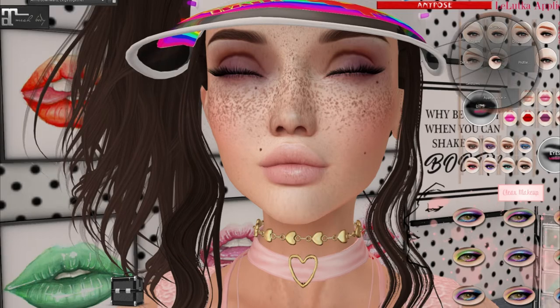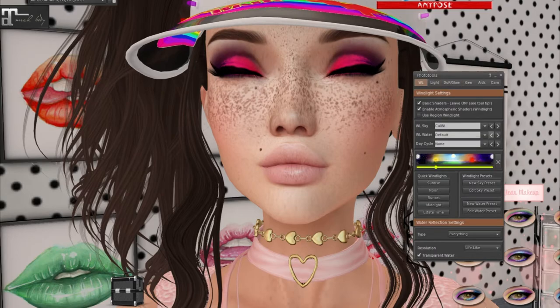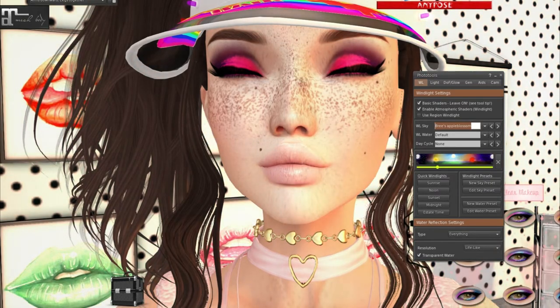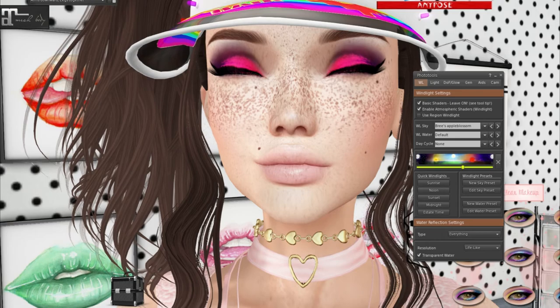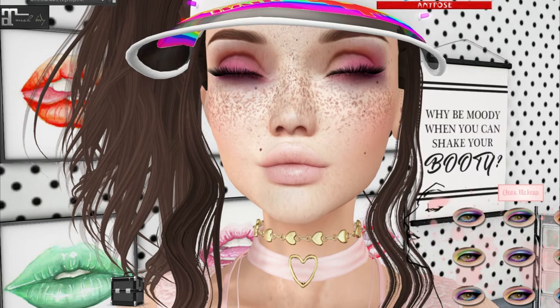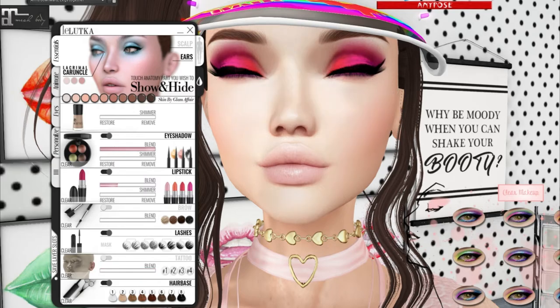And try these again. Yeah, I don't know what it is, guys. Like, I'm just not able to get these colors. I've seen it before. So I don't know what's wrong with me. But it seems like it's me more than anything. I don't know. Let me take off my freckles. I don't know. I'm not getting any colors except for like the reds.